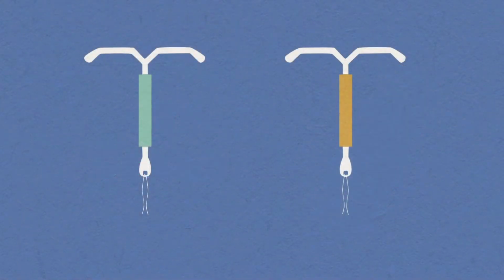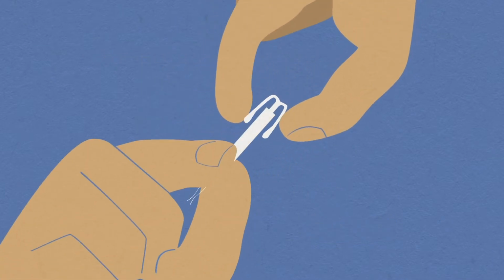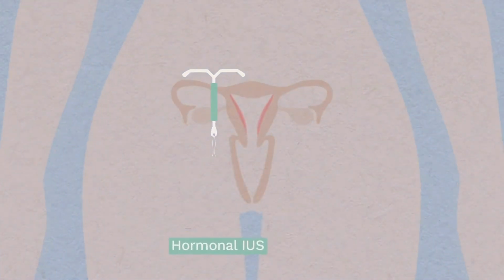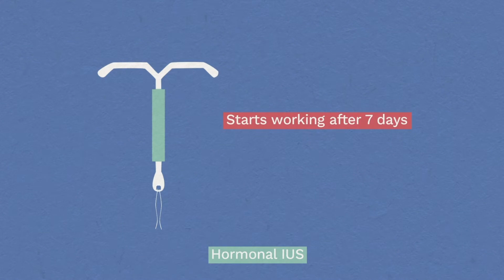There are two types: the hormonal intrauterine system, or IUS, and the copper intrauterine device, or IUD. Both are small and flexible, with 2 threads at one end. The hormonal IUS works by releasing a tiny amount of a hormone called progesterone, much less than the pill releases. The progesterone thins the lining of the womb, which prevents a pregnancy from settling there. It also thickens the mucus in the cervix, stopping sperm getting in. The hormonal IUS takes 7 days to be effective and lasts up to 5 years, or longer if you're over 45.